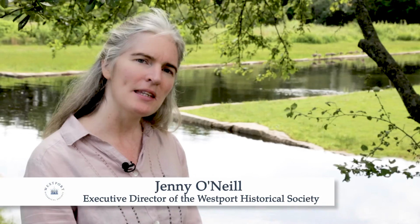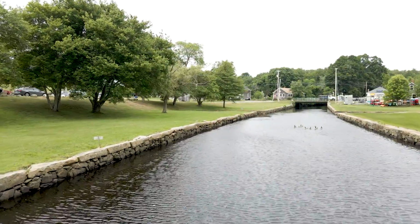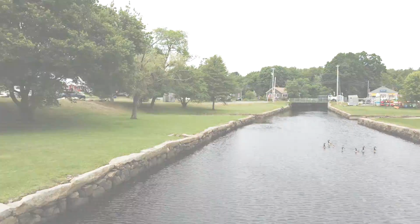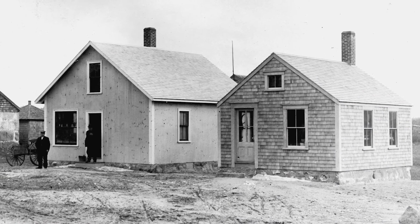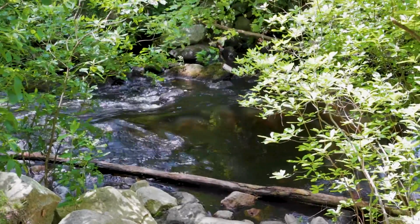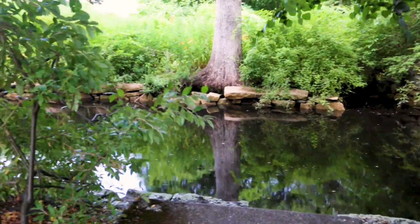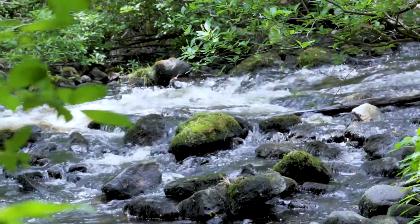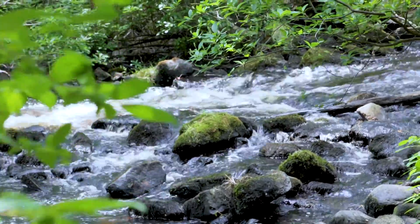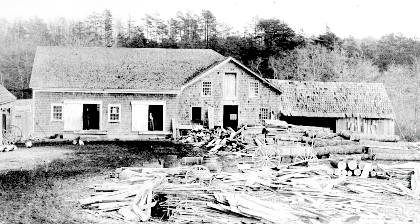I'm Jenny O'Neill. I'm the Executive Director of the Westport Historical Society. The head of Westport, of course, has its own special story. It's one of the earliest settlements. About half a mile before you get to the head, the river begins to drop, and it apparently drops about 40 feet until you get to the head. And that, of course, creates the opportunity for water power and, of course, for mills. And that is really the start of a lot of activity beginning here at the head.